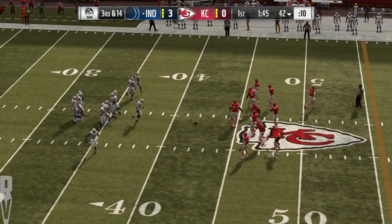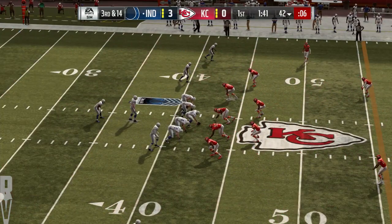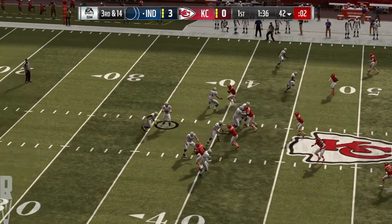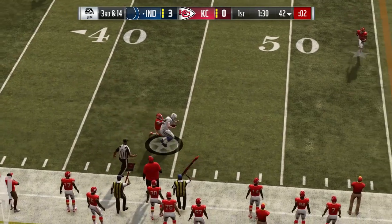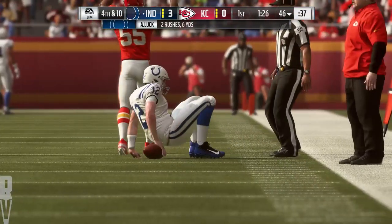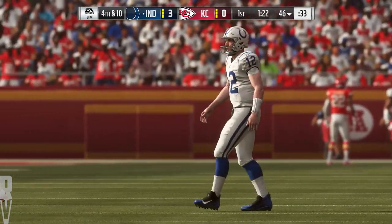The Colts on 3rd down. They've been okay, 2 for 3 thus far. This is 3rd and 14. Out of the gun, Luck. And he'll be taken down at the 46-yard line. 4 yards on the pickup, and that's going to make it 4th down.